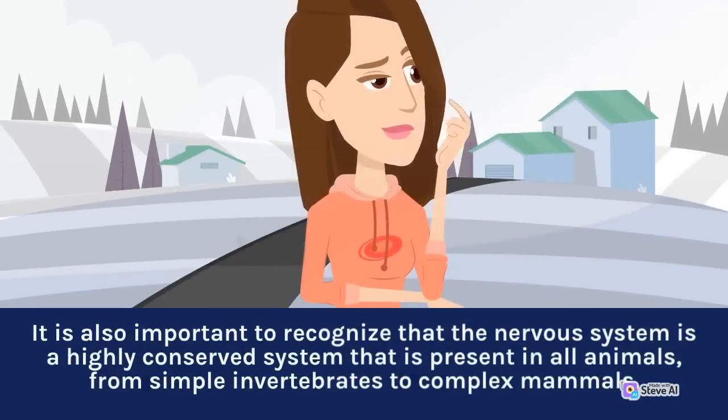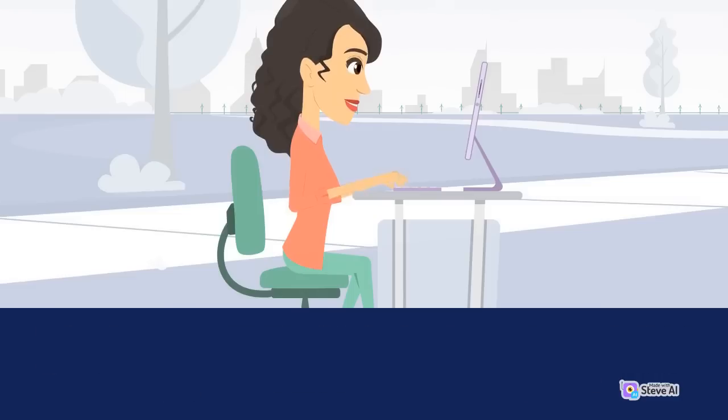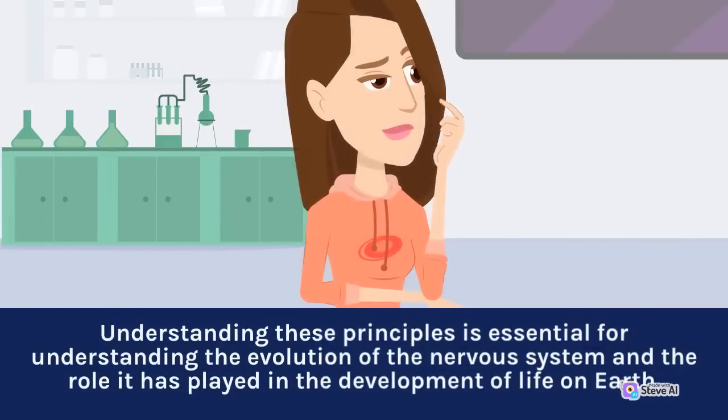It is also important to recognize that the nervous system is a highly conserved system that is present in all animals, from simple invertebrates to complex mammals. Despite the differences in structure and function between species, the basic principles of the nervous system remain largely the same across all animal groups. Understanding these principles is essential for understanding the evolution of the nervous system and the role it has played in the development of life on Earth.